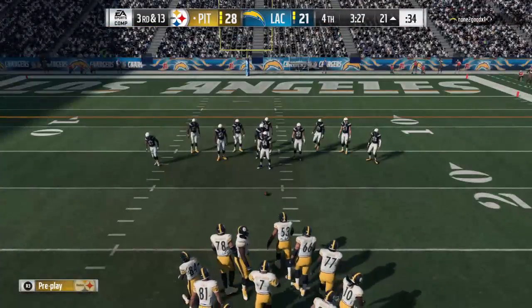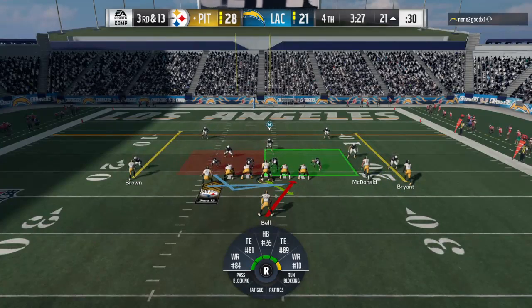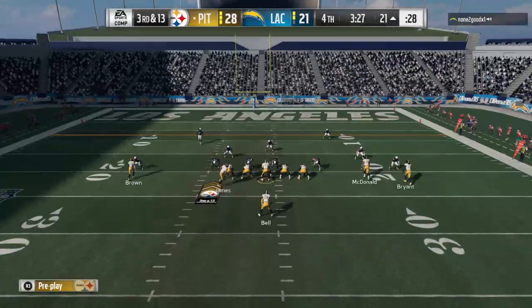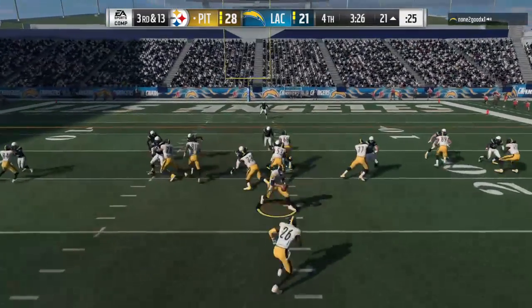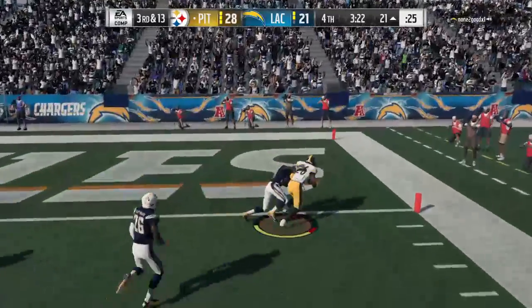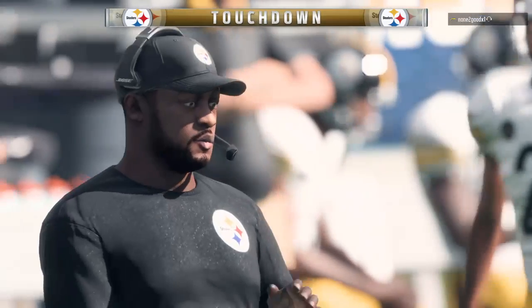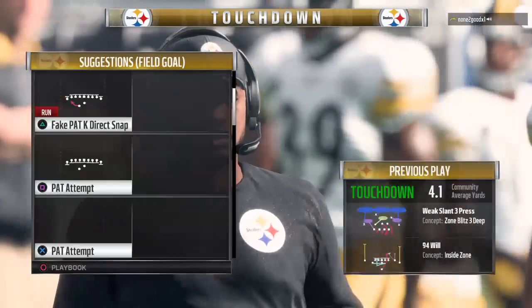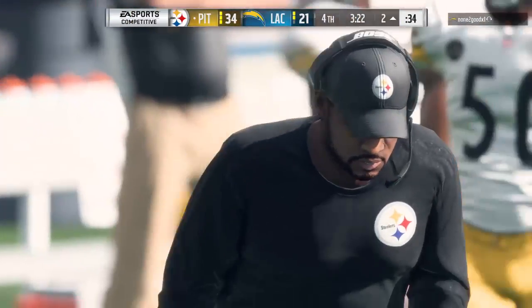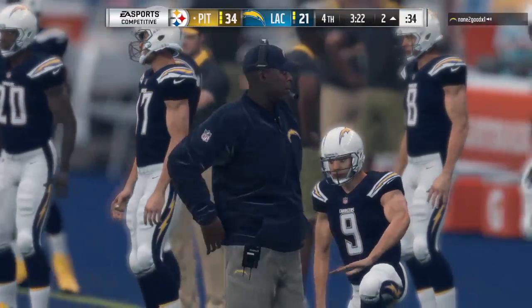Possibly a turning point. Big play coming. This is 3rd and long. Bell. And he's going to take it in for a Steeler touchdown. Le'Veon Bell. A 21-yard touchdown run. And the Steelers are going to add on to their lead.